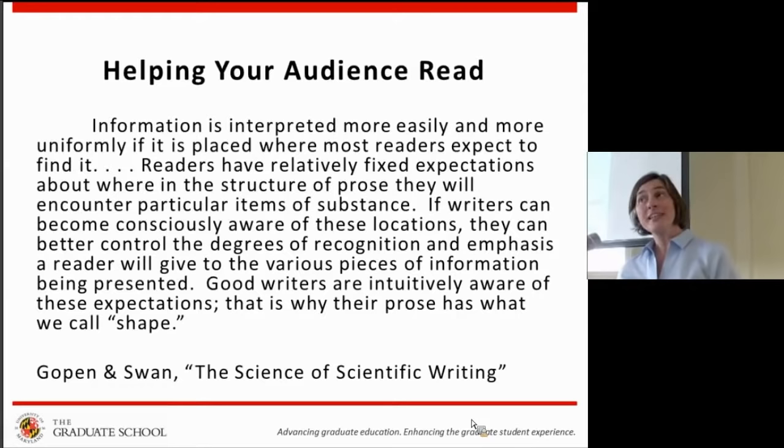We find things most easily when they're where we expect to find them. Readers have relatively fixed expectations about where in the structure of prose they will encounter particular items of substance. If writers can become consciously aware of these locations, they can better control the degree of recognition and emphasis a reader will give to various pieces of information being presented.